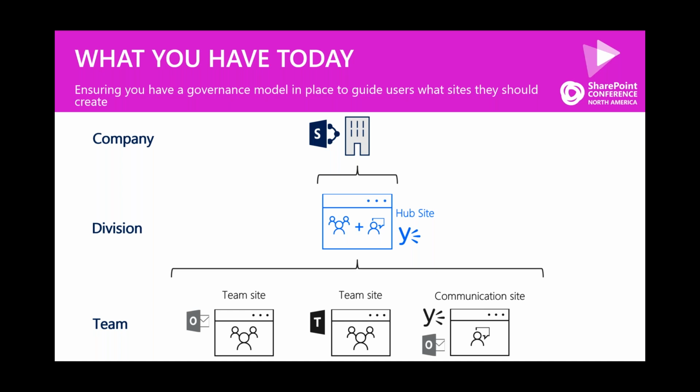If you're already leveraging SharePoint Online, you might already be starting to integrate hub sites and Yammer groups as part of the conversations and communication that's happening to try to bring divisions and departments together collectively. For each of those divisions, I'm hoping if you are leveraging hub sites, you've got some relationship or association set up to related teams, groups, and sites where people can collaborate and work on projects and very focused goals together. So this is what I'm hoping you have in place today.